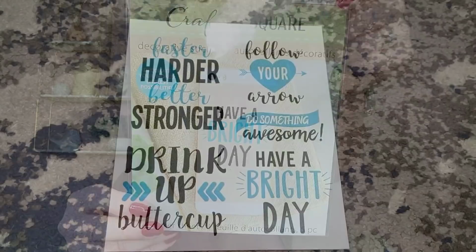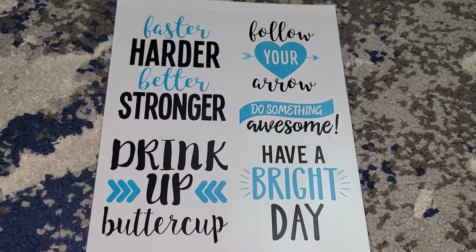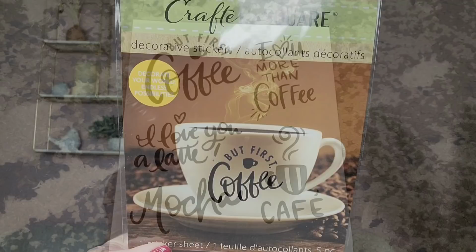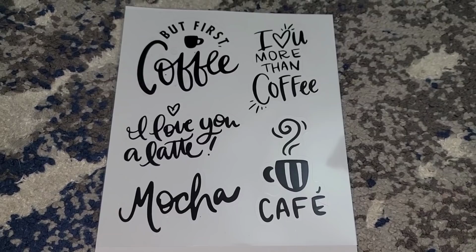Now these could go on mirrors. They can go on picture frames. They can go on your wall. They can put them on your laptop and your phone. And then this one was my favorite one. And again, you get 5. So there's the front of that one. And then on the back, you'll see all the different ones you can choose from. And I'm sure you can probably stick these to wood as well.